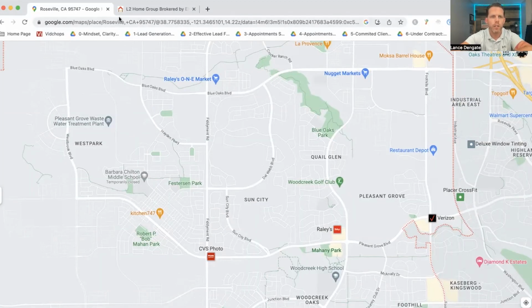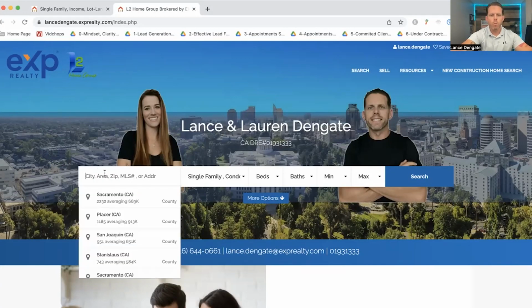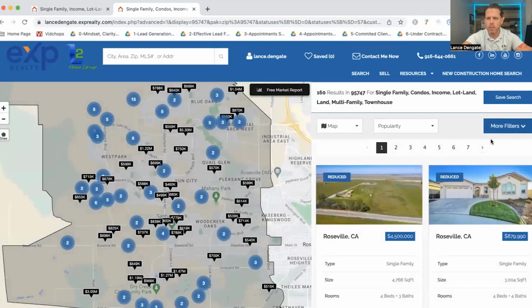So we'll hop over here to the website. We'll type in 95747 so we can get an idea of what's available out in West Roseville. This will just give you some perspective of what type of homes you can find out here. Now, like we were saying, let's uncheck some of these.